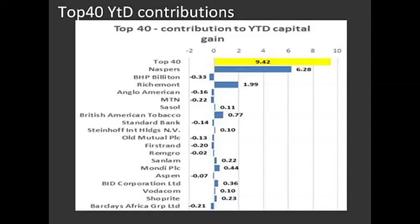So that's huge. And then if you look, the other ones that have contributed a little bit, Richemont is up around 2% in terms of its contribution for the top 40. But for the rest, it's really been nowhere. I mean, there's small gains, small losses, nothing much to really write home about. It's really all been about Naspers this year. And that has been the biggest driver of gains on our top 40 index for the year to date.